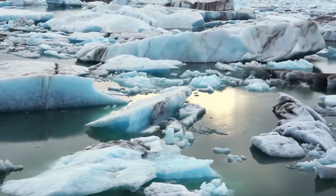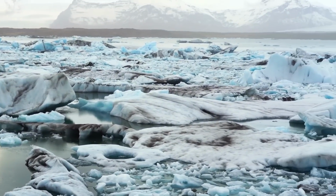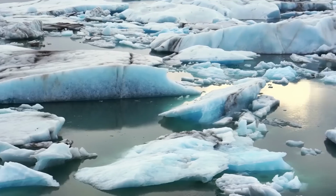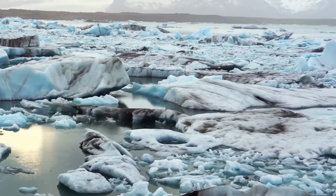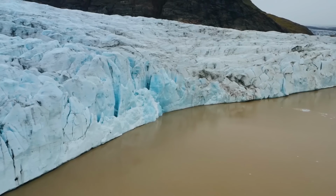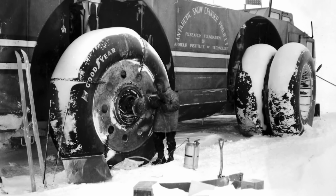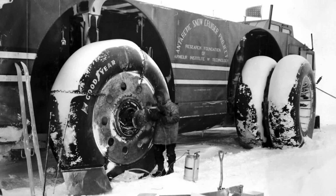Since then, the Ross ice shelf has calved or split several times, dropping large icebergs into the sea. While passing by in 1963, a ship's crew noticed debris that might have belonged to the Antarctic Snow Cruiser. It's possible that the vehicle plunged to a watery grave during one of these calving events. 2 researchers are pretty certain that they've pinpointed its general location, but for now, its presence along the seafloor is only a theory.